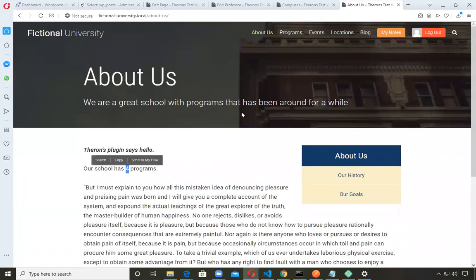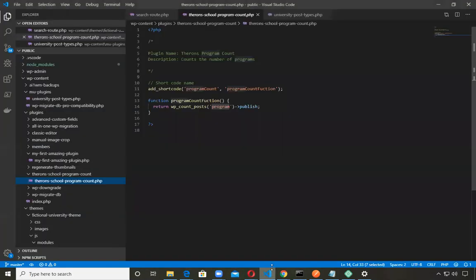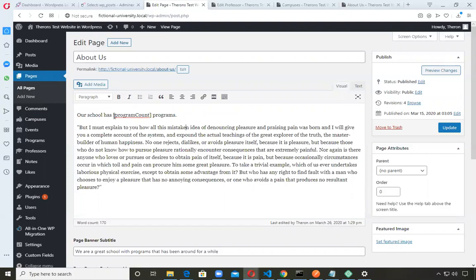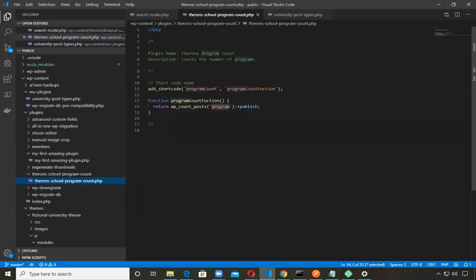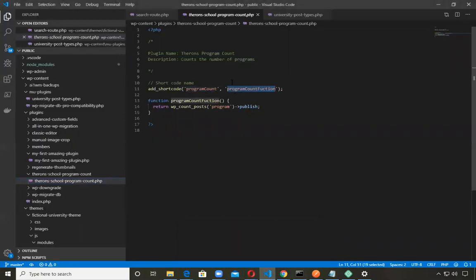And that's basically a call out. It's known as a short code whenever you see a bracket and then a program count. It's a WordPress concept called short code. So that allows you to pull in different translations, plugin values, any place where you want to do call outs. And what we've got here in this particular plugin, you can create your own custom short code too if you want. In this given plugin for the program count, I am saying, hey, create a short code. It's called program count. And whenever you see that on a page, go ahead and call this method, or I keep calling it method because I'm object oriented, but go ahead and call this function, program count function.